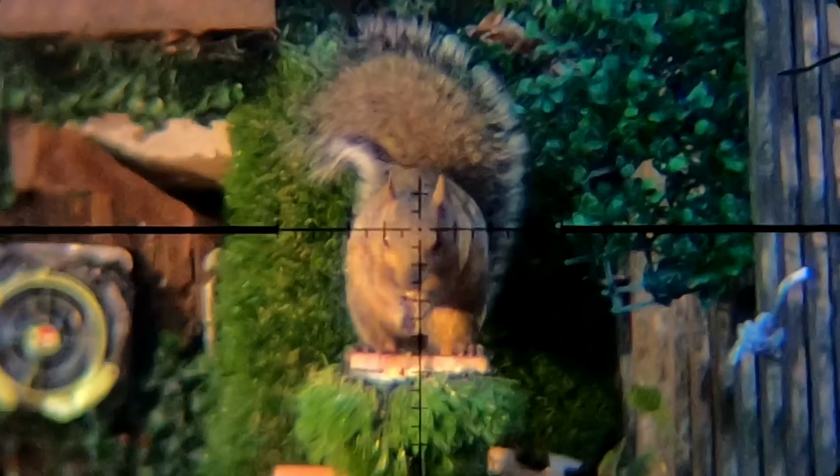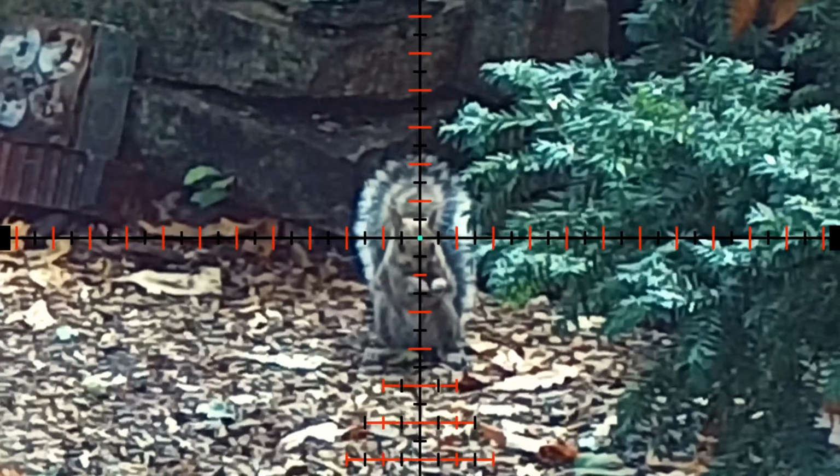The Table for One evolved over the years, but it wasn't the only place where squirrels would get a lead sandwich delivered by me.